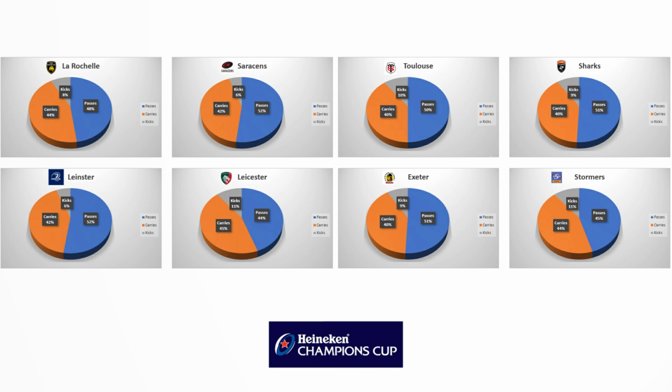In terms of passes, you can see that Leinster love a pass, like we talked about, they love to go through their phase play, and Saracens kind of similar, but again not as good results as Leinster got. And then in terms of the teams that don't pass as much, you've got Leicester there at the bottom, and then Stormers there with 45 as well. Generally you expect the Stormers to pass more of the ball than we saw them do against Exeter. But again, I think Exeter's performance kind of stymied them in that regard.